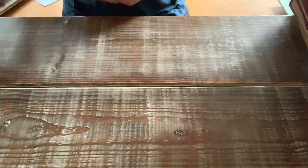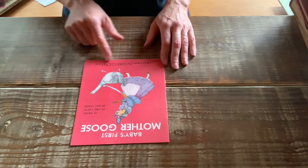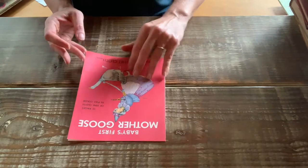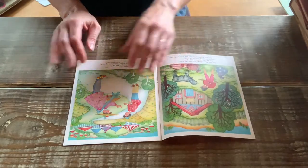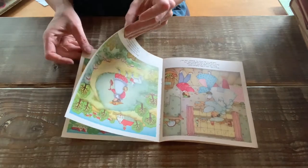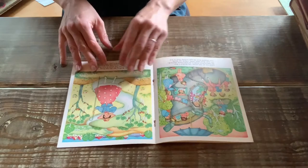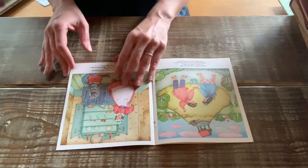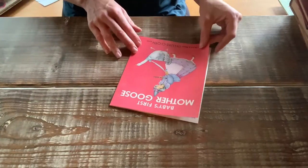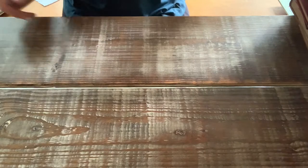And this is a Baby's First Mother Goose, a Platt and Munk deluxe cloth book. 12 pages of fine cloth in full color. Wait till you see these illustrations. Look at how bright and cheerful those are. And these are cloth, but like a high quality, durable cloth. So this book is meant for very young hands. The staples are rusting through a little bit. This is from 1960. Looks like it was never even opened.